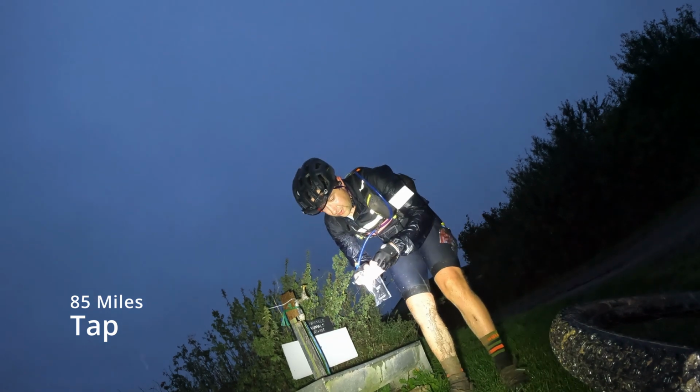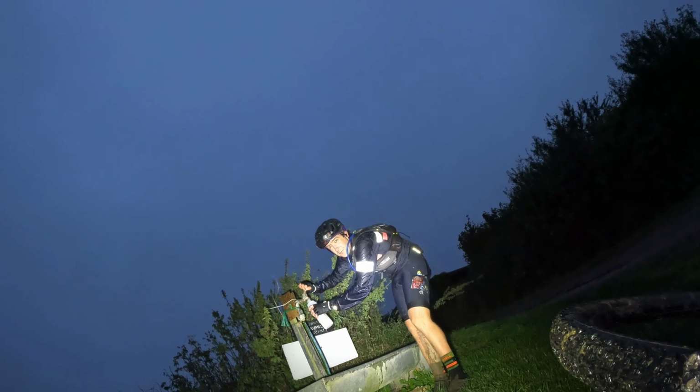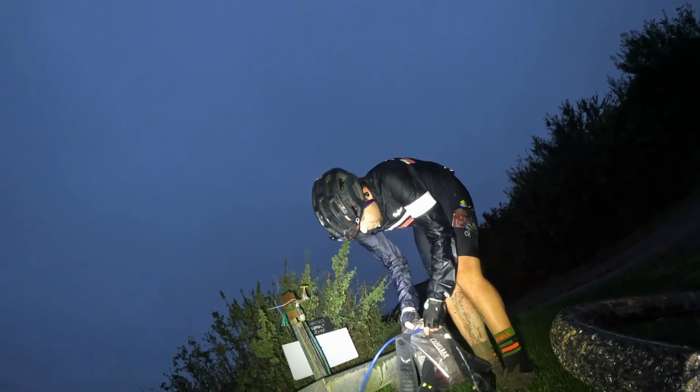So we're getting some water at this tap. Later in the video I'll share a little resource that helps you find these taps, places to get food and everything else you might need. 35 miles till I get to Reading.